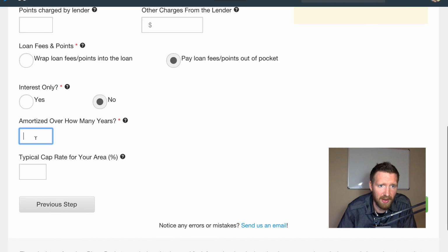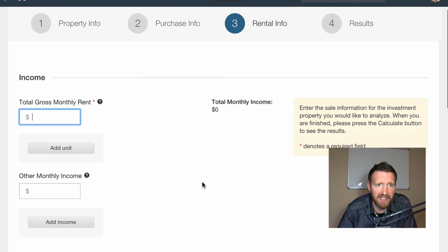I'm not going to worry about this stuff right now. I'm just trying to get through this. Amortized over a 30-year, we'll go 25-year mortgage on a property like this. That's it for page 2.